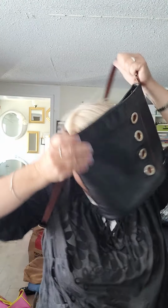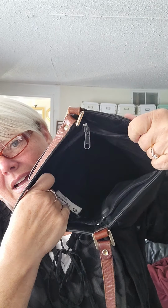So there you go. It's just great kind of oval shaped gusset, nice platform. It's going to stand up really nicely with your stuff in it. It has one zippered compartment. A little bit of color loss on the velvet, but the velvet isn't missing. I don't know if you can really see inside. It's just a great, great bag. So there we are. That is today's listing on Etsy.